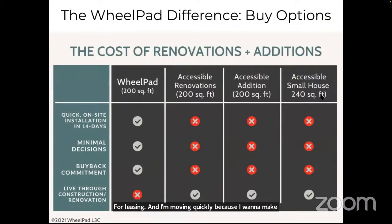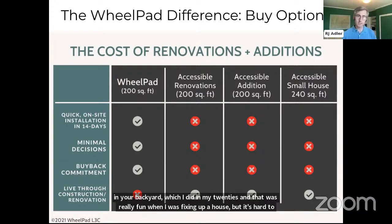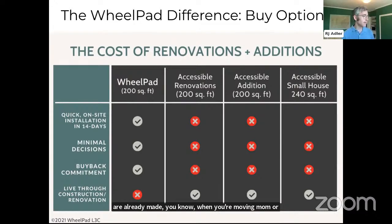In terms of doing an accessible renovation or building a small house on site, having a WheelPad or any modular construction is going to be relatively cost competitive, but it's going to be much more time efficient. You're not going to have to live through a construction process in your backyard, which I did in my 20s. That was really fun when I was fixing up a house, but it's hard to do when you're caring for somebody else. So it's a quick install. A lot of the decisions are already made. When you're moving mom or dad in, you don't want to think about the trim in the bathroom and what that's going to look like.